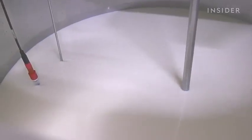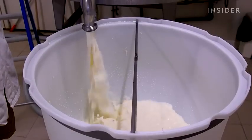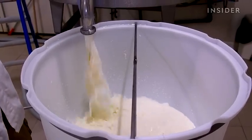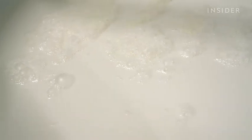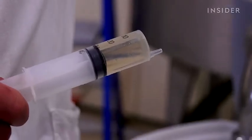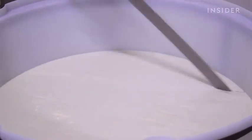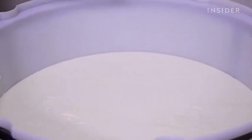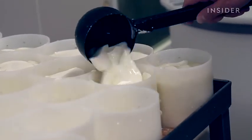It takes 2 liters of milk to make 1 wheel of camembert. Before being transformed into cheese, the milk has to mature for a day. This allows microorganisms to flourish and to acidify the milk, so when rennet is added, the curd develops faster. Then the milk is ladled by hand 5 times every hour.